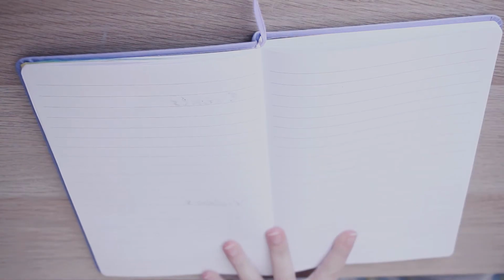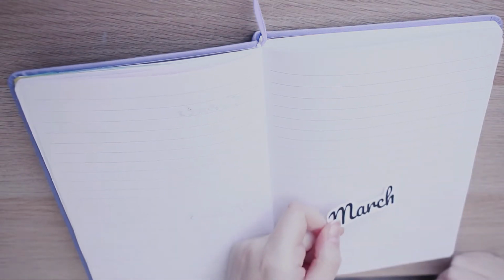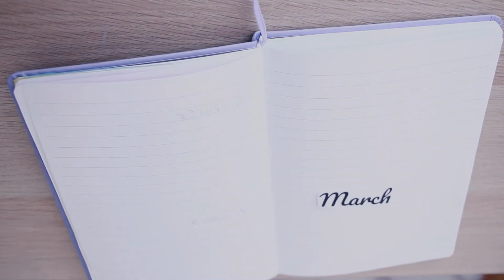Moving on, we have a blank spread here, and this is where I want to put my March monthly spread. I already pre-print out my March label. I just think it's easier than trying to write it freehand. So I'll probably refer back to the previous spreads as I am gluing things in just to make sure everything is centered as it should be.